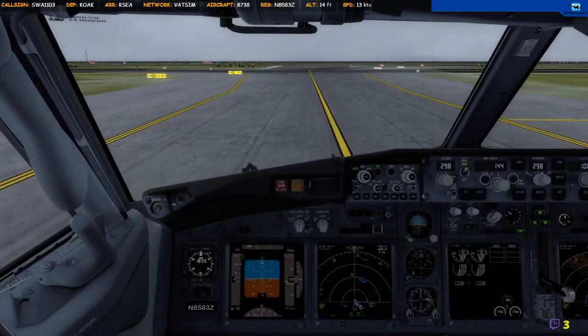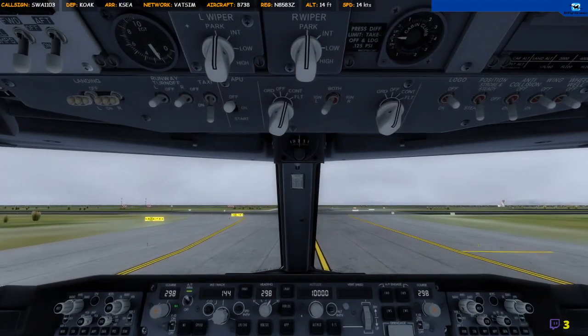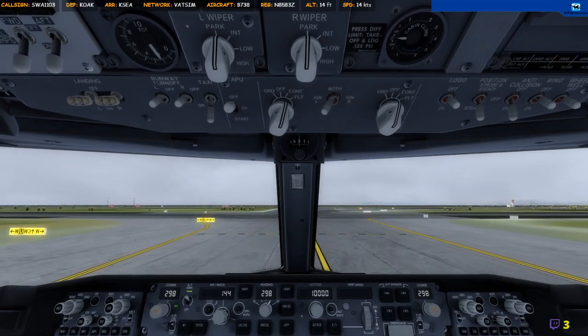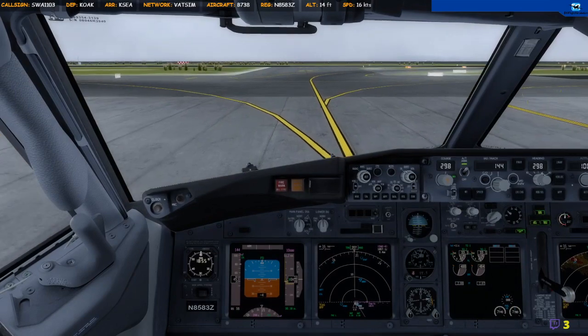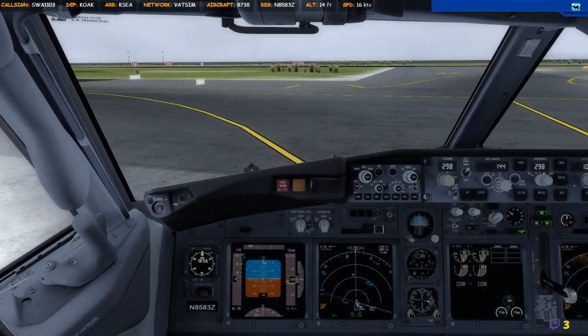Alright, we've got everything set and ready for takeoff. Everything is set. Altitude 10,000 feet. Pretty much runway heading out for takeoff. Don't see anything but those signs that I need to remove that are on the taxiway.